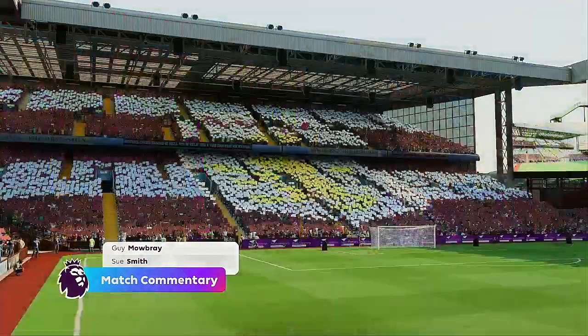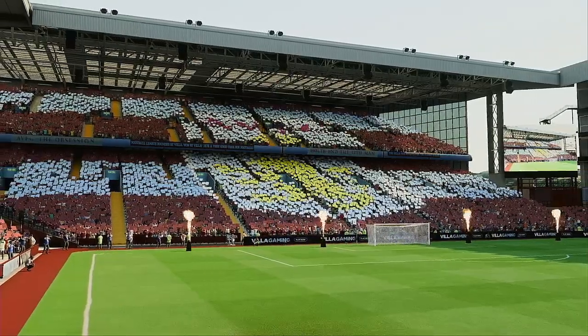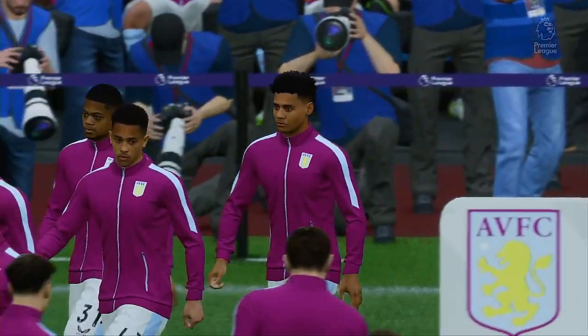Cheers, Guy. I think it's so important that both teams start on the front foot, take the game to the opposition, and an early goal would certainly settle any nerves.